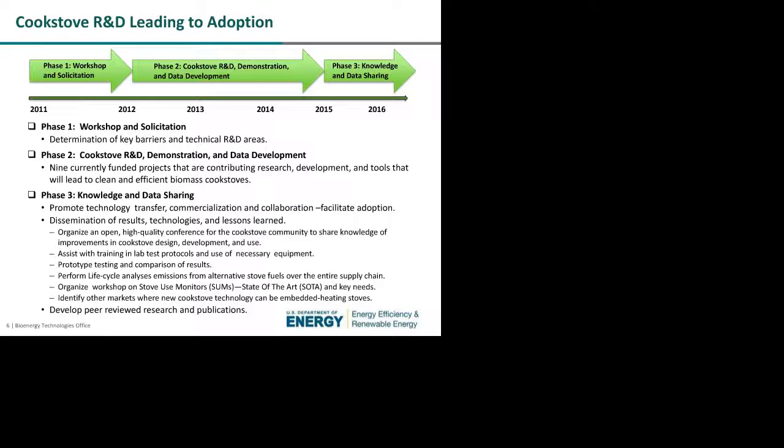We hope to organize a workshop on stove use monitoring to understand the state of the art and what the future needs are, and also identify other markets where new cookstove technology that we've supported could be embedded. One example might be heating stoves. Other examples could be the emergency commercial feeding market, just to name a couple. But if there are others, I'd welcome your telling us about this. And then lastly, to develop peer-reviewed research and publications to see that this data gets into the public domain.